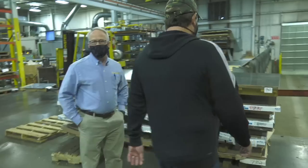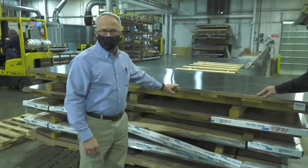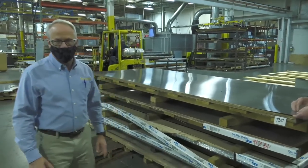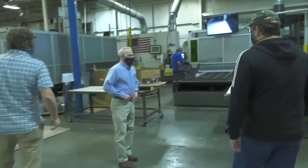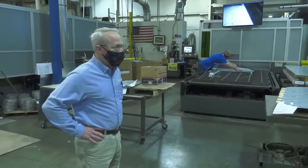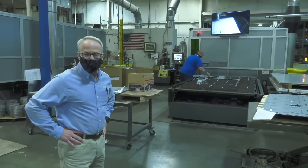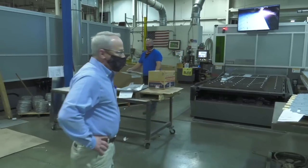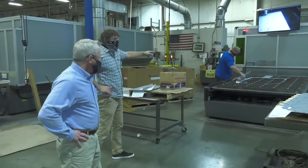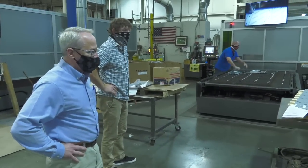Let's do it. Cool. Gold Medal Products is very vertically integrated, which means we start off with flat sheets of steel, and we transform this into the different products that we manufacture for the concession industry. So here at Gold Medal, we have two Cincinnati Lasers. They're manufactured over in Harrison, Ohio. This laser on the right was installed in 2014, and the one behind me was installed in early 2017. Most of our products nowadays come through this laser cell, and we can cut anything from 22 gauge thin steel all the way up to 8-inch aluminum.